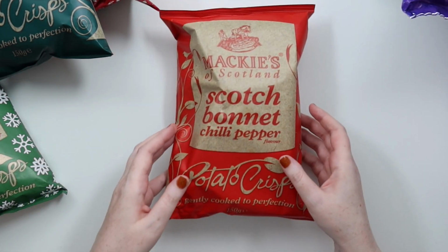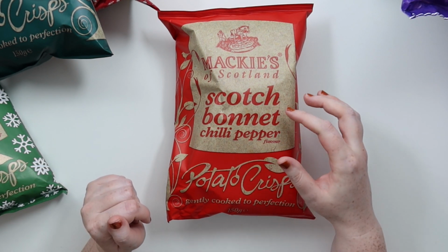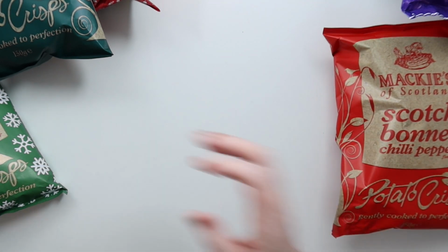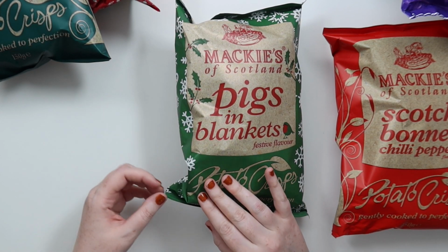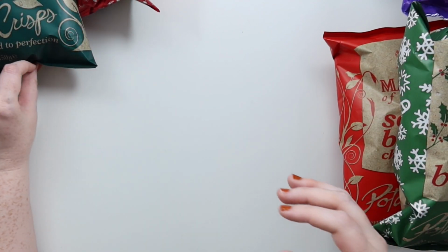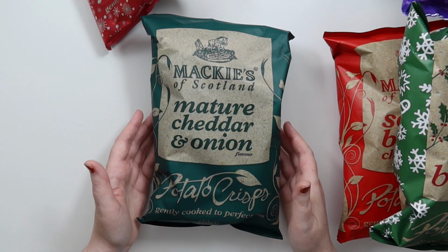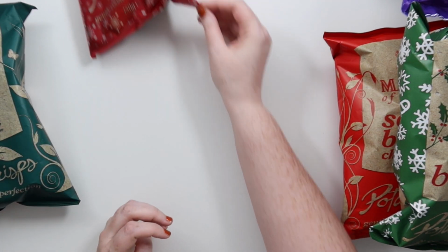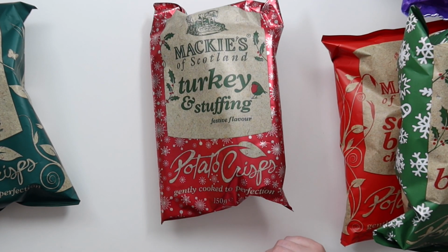Then we have these Scottish crisps, which I never tried before. And this one is Scotch bonnet chili pepper, so that'll be interesting. And we have this Christmas one, pigs in blankets, so that'll be interesting too. Another normal one, mature cheddar and onion. This is a fairly standard flavor, I think, in Britain. And then another Christmas one, turkey and stuffing. Super duper fun. Those are all the crisps.